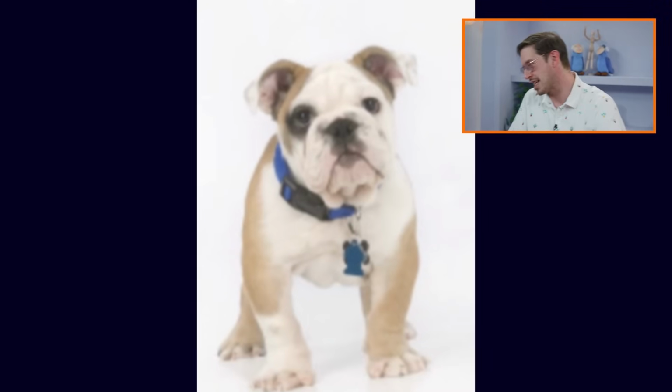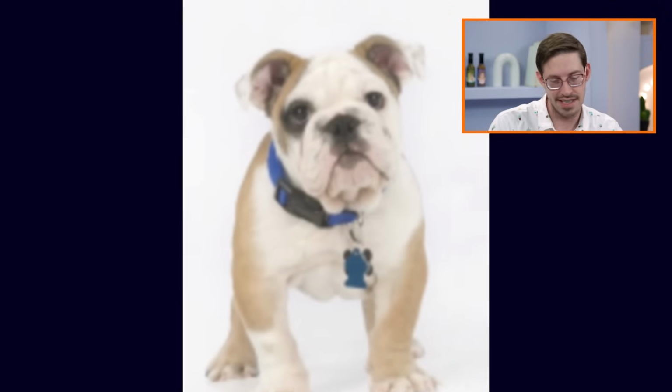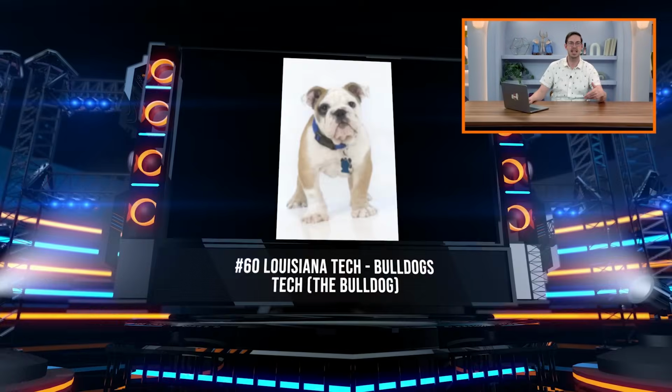He's cute though, I like a bulldog, and I can see his eyes. He doesn't look like his face was stung by a bunch of bees. I think they could go harder. He needs to be in a shirt, or pants, something, or a cape. He needs more than just the collar. He just looks like a dog. I wouldn't believe he's the mascot. Dress him up. 2 out of 5 basketballs.